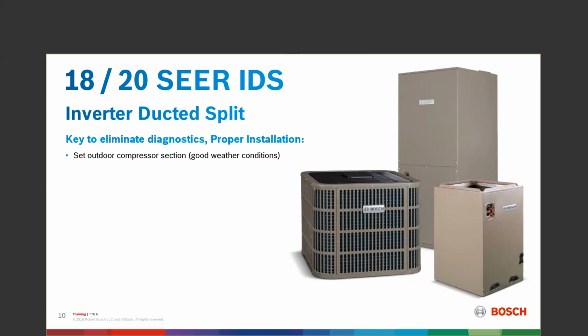First thing, you have to have the right weather conditions. We don't want to be out running refrigerant lines and pouring down rain in high humid environment conditions. We want to set the outdoor compressor section. We want to install a surge protector. There are two out there: the ICM 493, which is a great unit, and also the Supco LBK10. They both have relays involved that lock out the units.